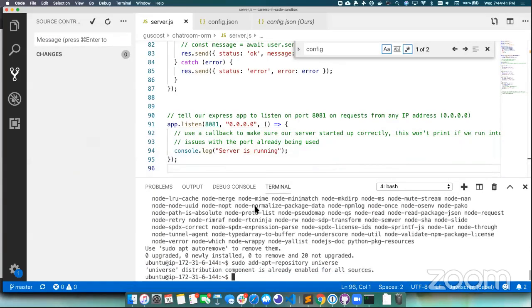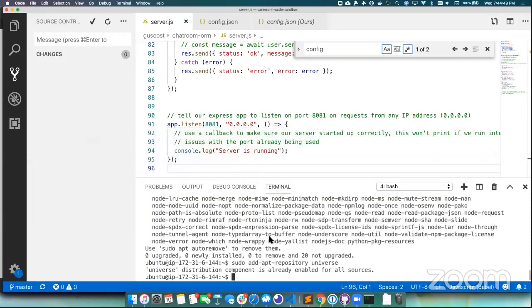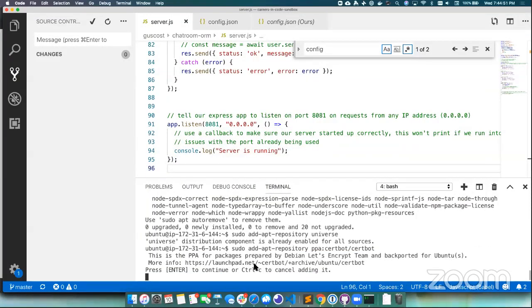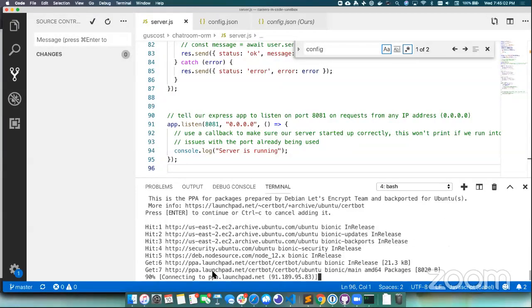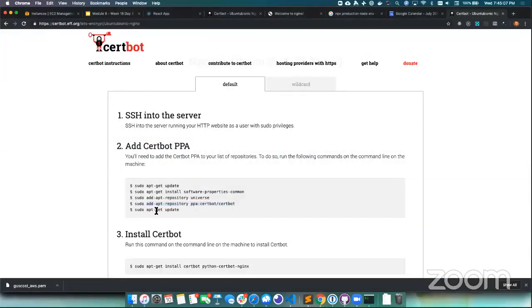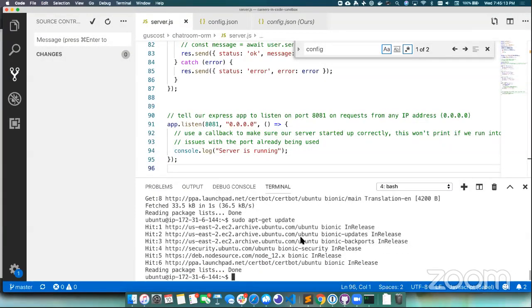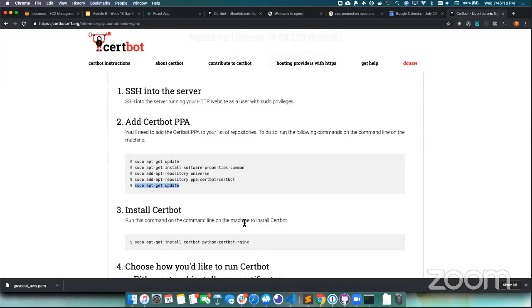Then apt-add-repository universe. So we're adding a new place to download software from, a PPA, which is a thing for downloading software. This is the PPA for packages supported by the Debian Let's Encrypt team and backported for Ubuntu. Press enter to continue. Yes, that is what I want. And then the last one, sudo apt-get update again. Okay, now that we have the new repository, we update again.